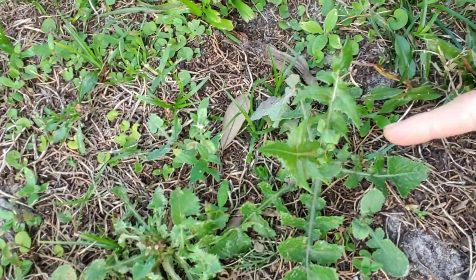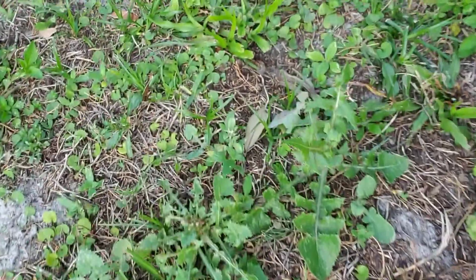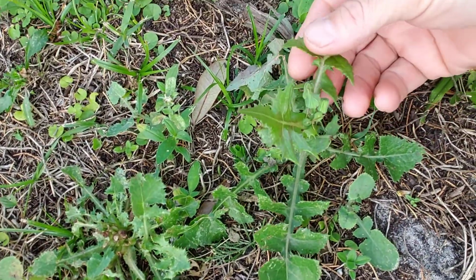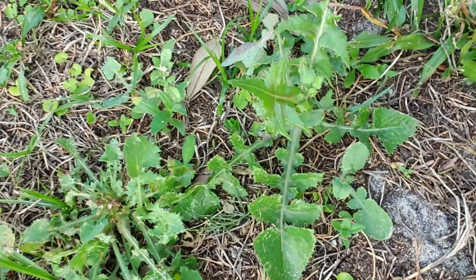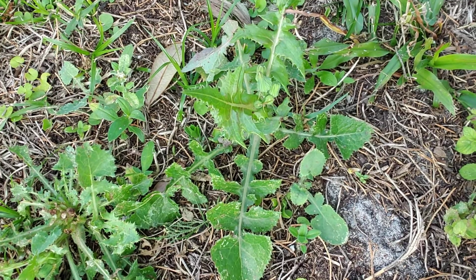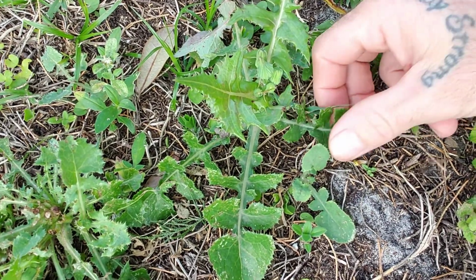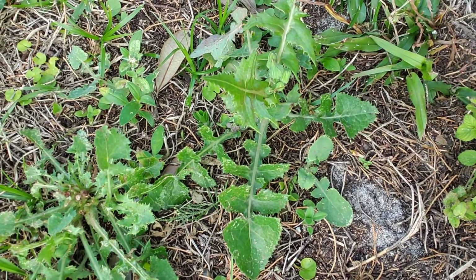You can see this guy here is growing pretty well everywhere in my lawns, popping up all over the place. I'm actually sitting on some of it right now. Now this is known as sow thistle. It looks an awful lot like dandelion, and it also looks like prickly or wild lettuce. Now, the thing that tells this apart from the other two plants is a couple of things.